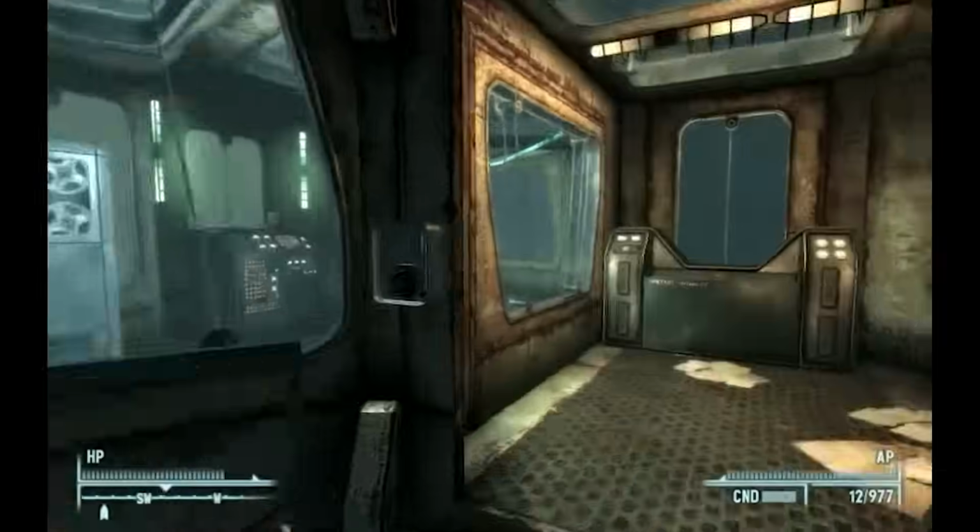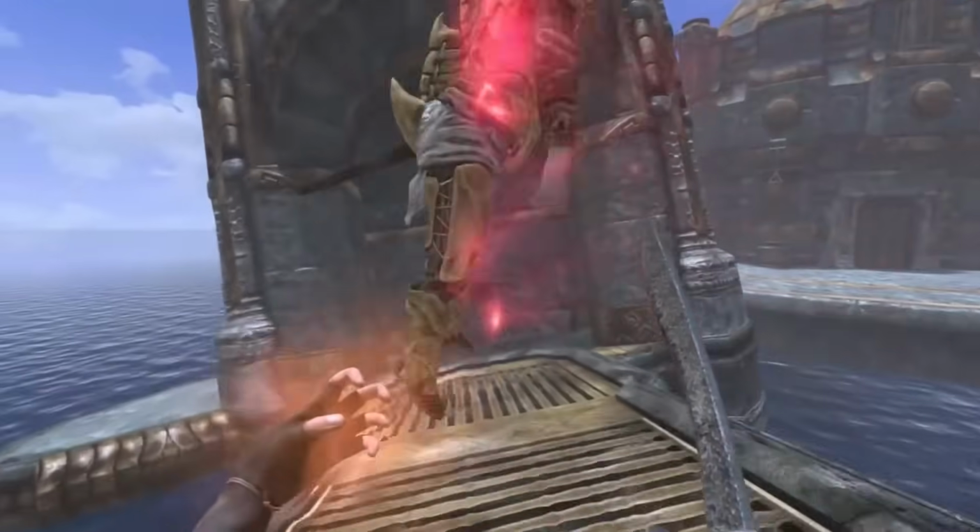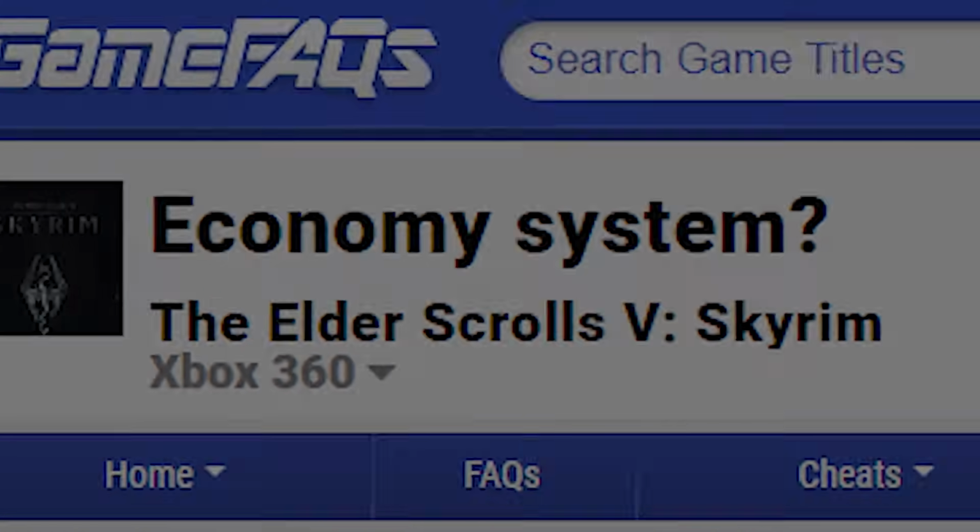For example, for Fallout 3, he said, "As of last week, we're over 200 endings. That is not an exaggeration." In reality, they only had 3 endings. Or, when it comes to Skyrim, Todd has claimed that each village would have their own economy and production lines. But if you go ahead and Google this, you will see that players actually tried this by burning down buildings. And it didn't work.